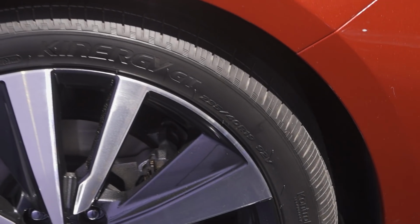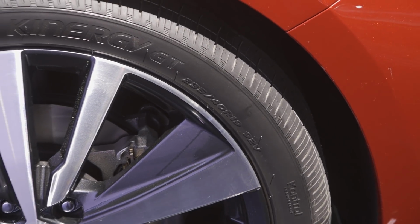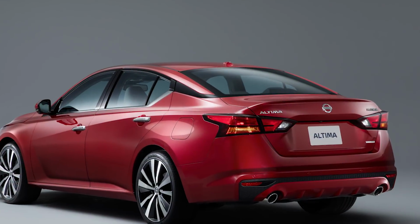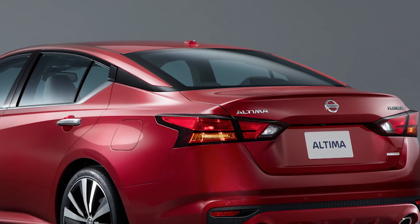Nissan hasn't said exactly when the Altima will go on sale, but expect to see it in dealer lots at the end of the 2018 calendar year. It appears that Nissan is showing off the new Altima a little bit early, and we won't actually be able to drive one for a number of months, probably not until fall of 2018.